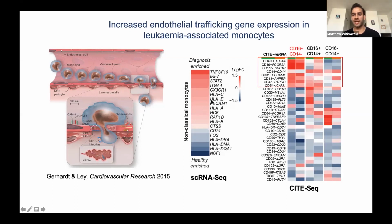Furthermore, our CITE-seq analysis was able to confirm that if we observe these two columns on the far left, this is in green, the protein readout, in brown, the mRNA readout. These MCSF receptor high CD16 positive non-classical monocytes express particularly high protein levels of endothelial interacting markers such as PECAM1.